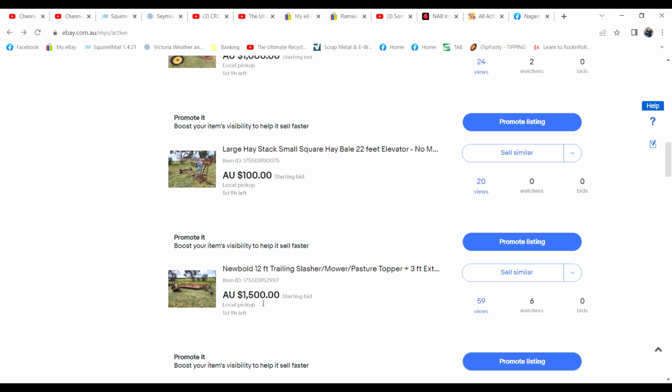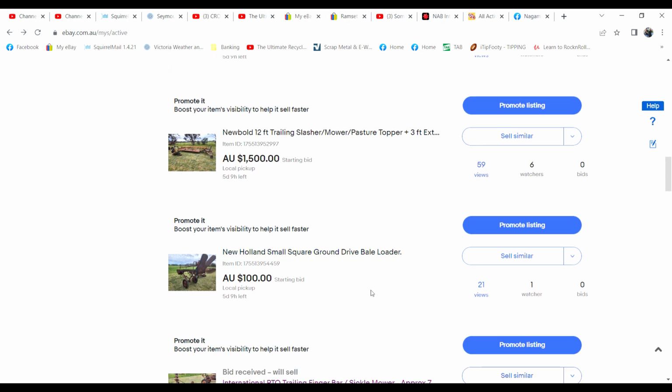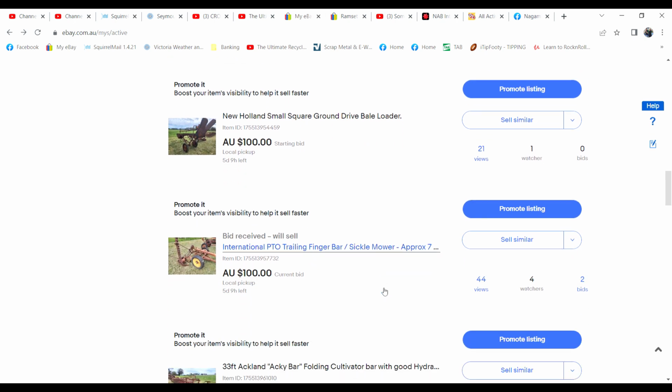Probably the best thing out of the lot was this large trailing slasher. We started at 1500. It's got 6 watches. I would expect that will get a bid towards the end, hopefully. A bale loader has got 1 watcher on it, but no bids.